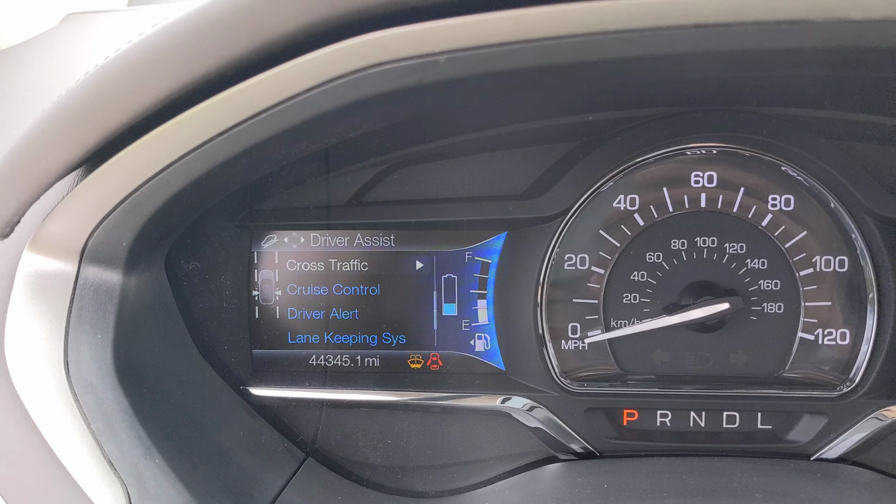EV Mode Plus. So again, it's just Electric Vehicle Mode Plus. Tries to get the most battery life for the electric hybrid battery as possible, as well as giving you the most power possible.